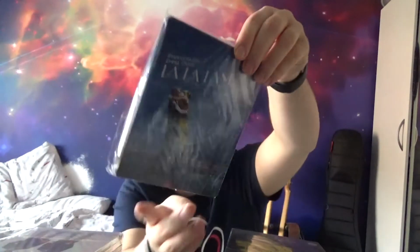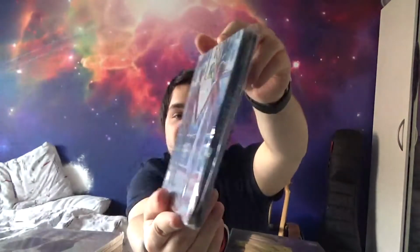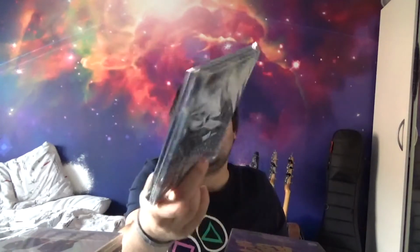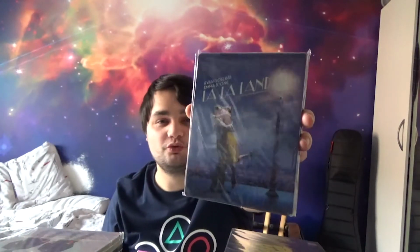But yeah, next up, La La Land. This is a really nice steelbook. Now, I wouldn't have La La Land twice in my collection. I love La La Land. The only reason I have to have it twice is because of the Emma Stone section. Otherwise, I would just keep the steelbook because I have opened it. Because this was one I couldn't wait actually to see if the value was going to go up. I just wanted to watch it. So I opened it.